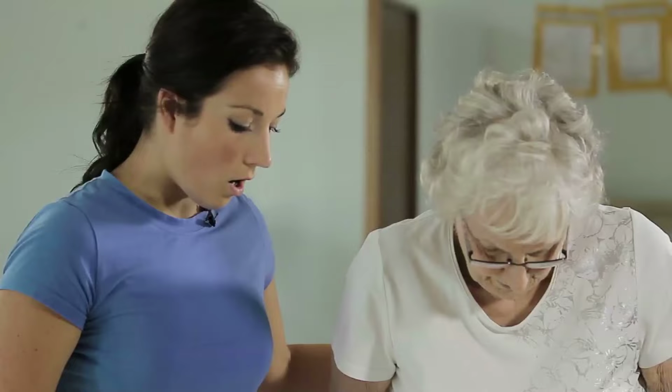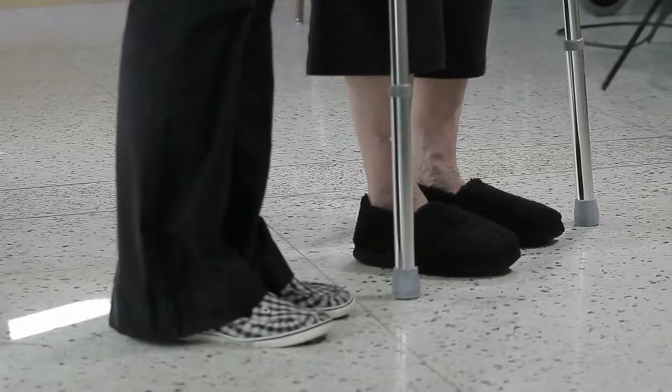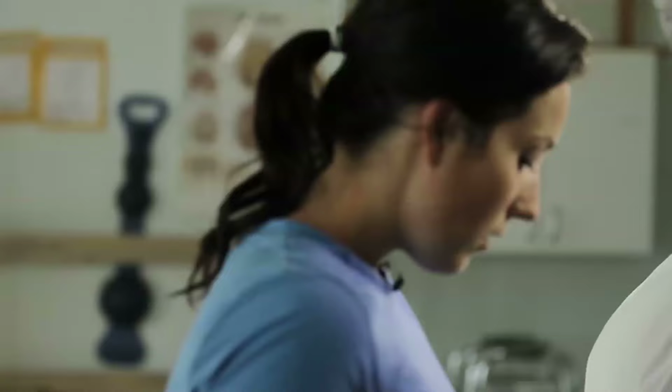Angle the walker towards the direction that you want to go and just turn with your full body so that you're not pivoting on the joints. So with walking with the walker, just make sure that all legs of the walker contact at the same time and put as much weight through your hands as you can so that it takes the force away from the limb.